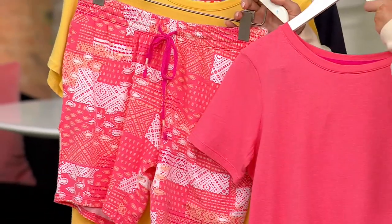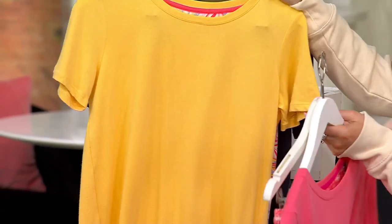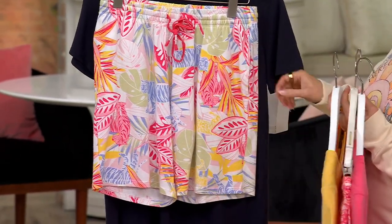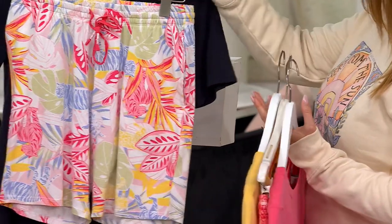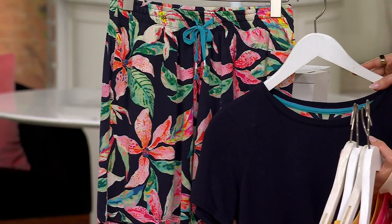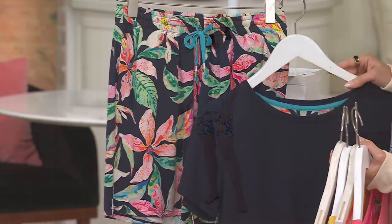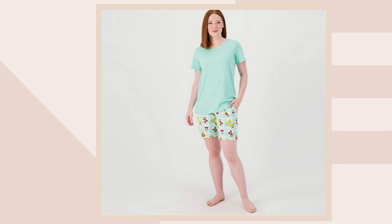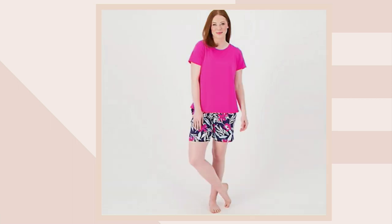So, coral patchwork. Look at this pretty sunny yellow. This is called corn silk with tropical tiger. Do you see the tigers in there? Here is your navy tropical leaf. Look at those punchy colors. This one's very limited, by the way. And also limited, we have a light blue postcard, only available in extra small. And then we also have it in mint multi-plaid, and a few dozen remain there. Last but not least, extra small only in the pop pink tropical leaf.